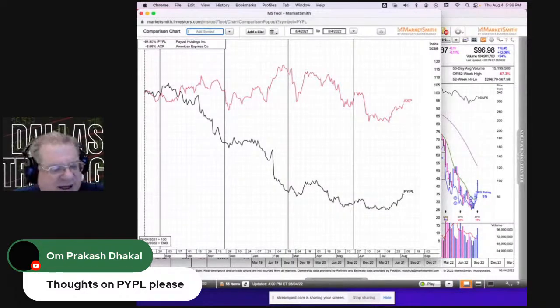If you want to be in the fintech space, I think you're better off with American Express. As you can see, if you bought American Express and PayPal a year ago, you would be down 65 cents on PayPal, but only 5 cents on American Express. Now, they're both starting to make their move up, which is a good thing. We're definitely seeing a little bit of recovery in the market, but I probably would not be a buyer of PayPal here.